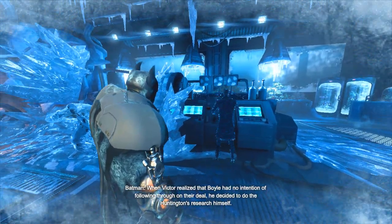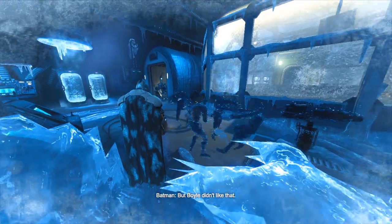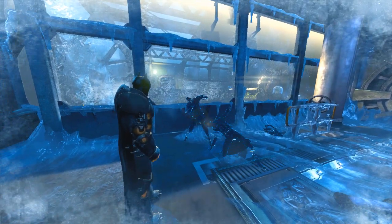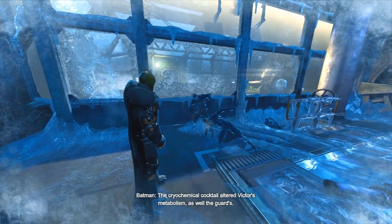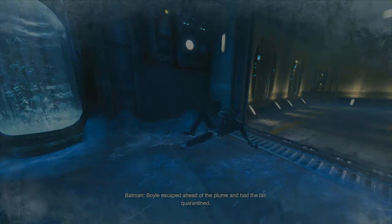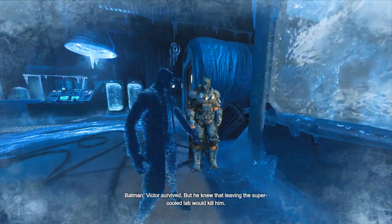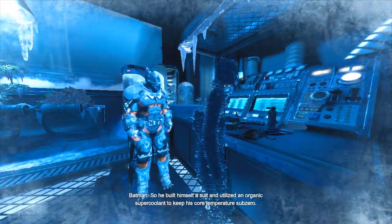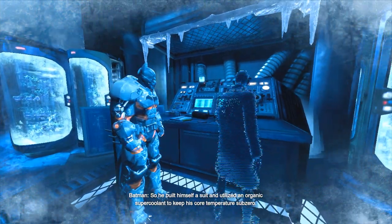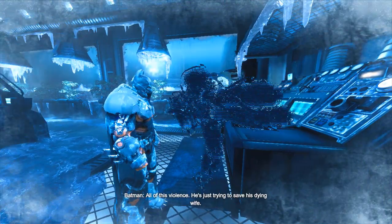When Victor realized that Boyle had no intention of following through on their deal, he decided to do the Huntington's research himself. Boyle didn't like that. The cryochemical cocktail altered Victor's metabolism, as well as the guards'. Boyle escaped ahead of the plume and had the lab quarantined. Victor survived, but he knew that leaving the supercooled lab would kill him. So he built himself a suit and utilized an organic supercoolant to keep his core temperature sub-zero. All this violence. He's just trying to save his dying wife.